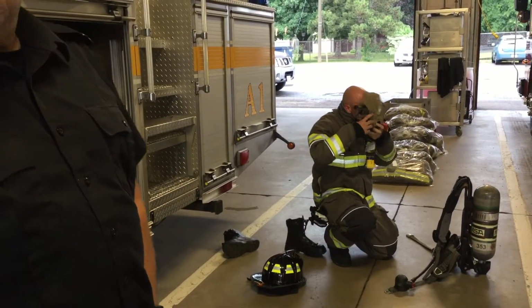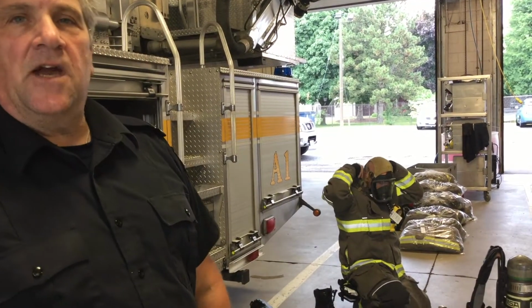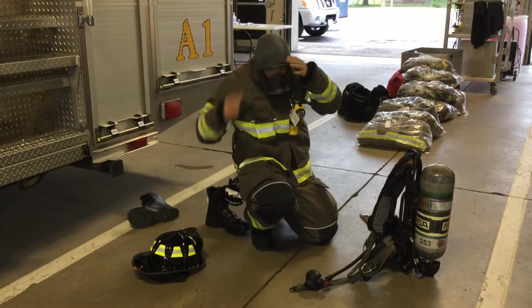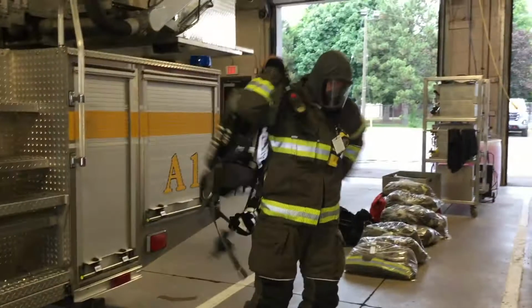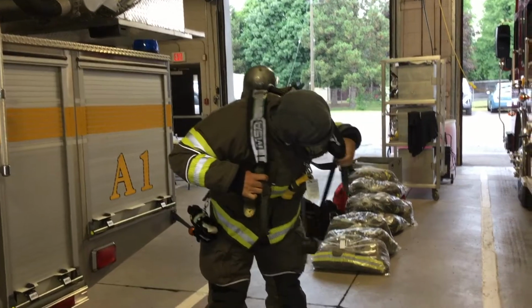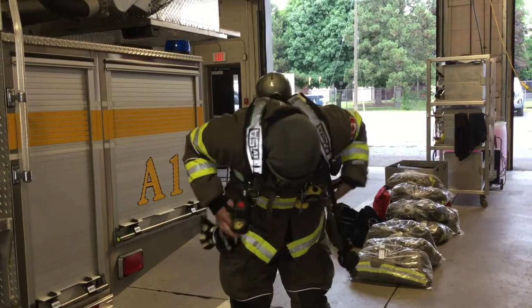So what Matt's going to do is he's going to put on his BA, or breathing apparatus. Totally self-contained, he carries his own air with him. In that tank is compressed air. Not oxygen, as everybody thinks. He's going to throw his tank on his back. And that tank probably weighs somewhere in the neighborhood of 35 pounds.